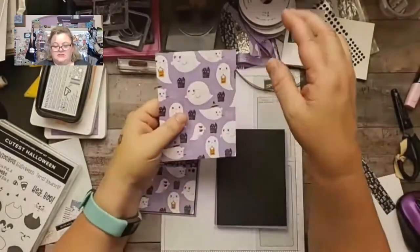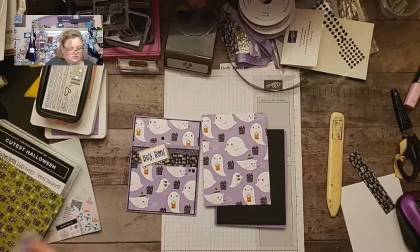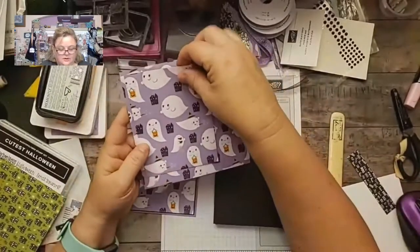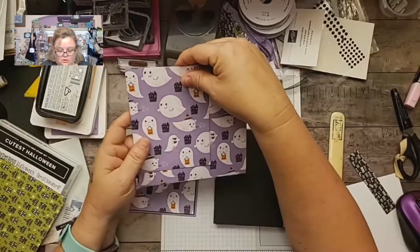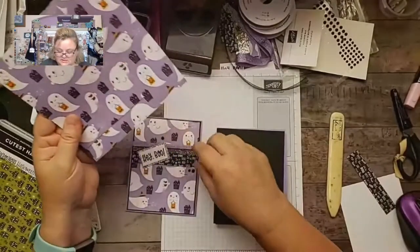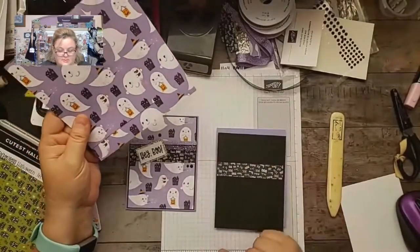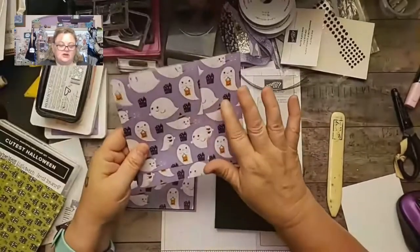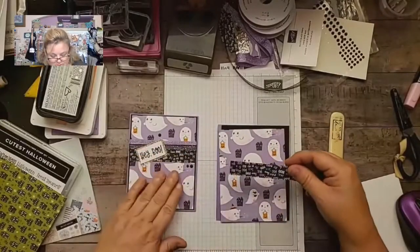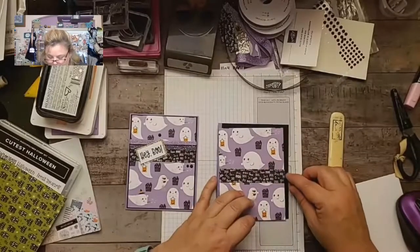So this paper, when you cut the 6x6, what did I do with the big piece of purple? When you cut it, I cut out the 4 by 5 1/4. So it leaves this piece right here, and because you cut it like this, this piece is actually the piece that I turn over right here. We're going to put on this side of the paper, and then I have a whole strip here that I can use for another project, which I'm very excited about. So I really wanted to showcase these ghosts as much as I can, and I love it when I show a little bit of the back of the paper.